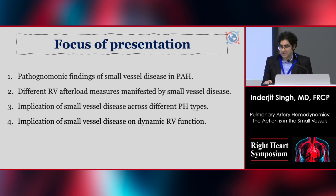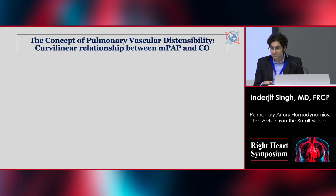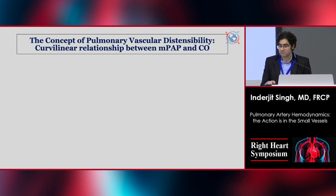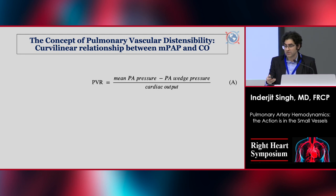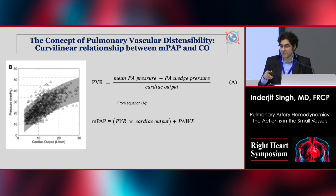I'm going to end the talk to briefly discuss what the implications of the small vessel disease are on dynamic right ventricular function. And we'll start by introducing the concept of pulmonary vascular distensibility. So earlier I showed what the equation for PVR is, which is the transpulmonary gradient divided by the cardiac output. So if you were to rearrange this equation, you would assume that as your cardiac output increases, your mean PA pressure should increase linearly.